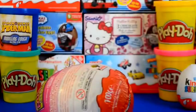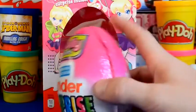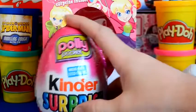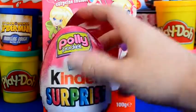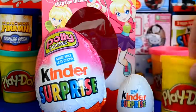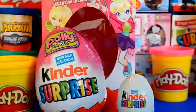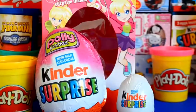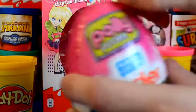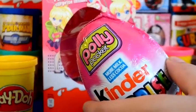So the size of this particular egg is a lot bigger than the normal egg. As you can see there, it says 100 grams. The smaller ones are a lot less than 100 grams. There's the normal one, and there's the big one. And even compared to a Play-Doh pot, as you see here, the egg is massive. So you get loads of chocolate. You get an amazing limited edition toy inside.